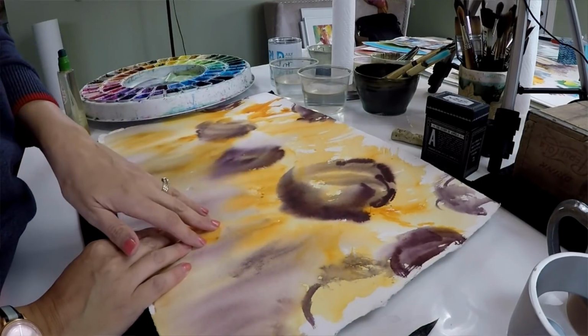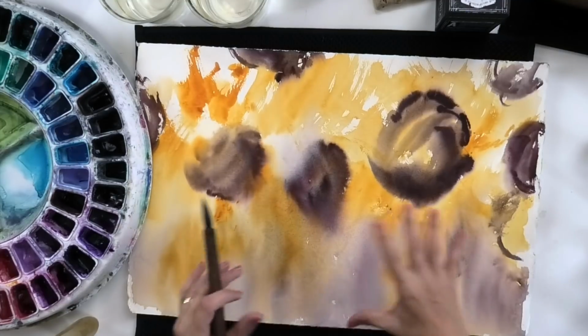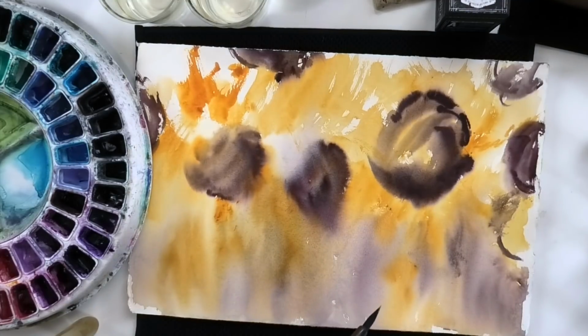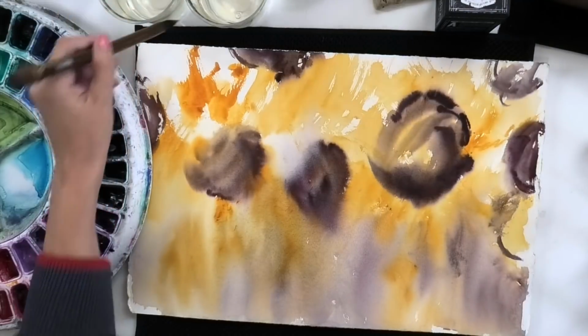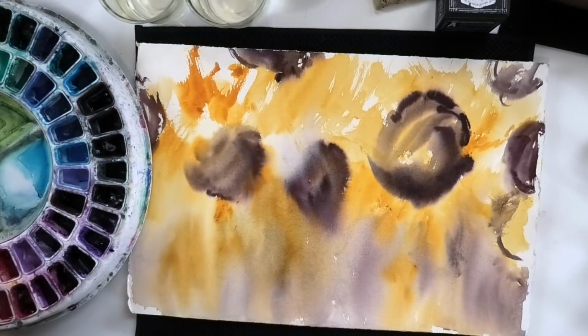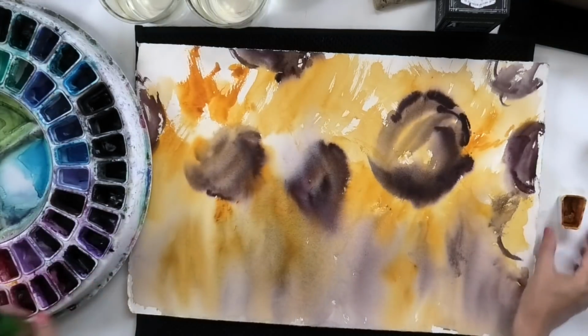I've got a trio really of sunflowers here in the center of my painting. So we're going to just keep drawing out those shapes. And I'm thinking I'm going to start doing that with a little bit of negative painting, very, very gently. And some beautiful brush strokes as well. Just mist it a little bit to wake up the paint.